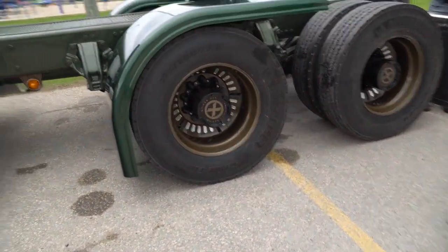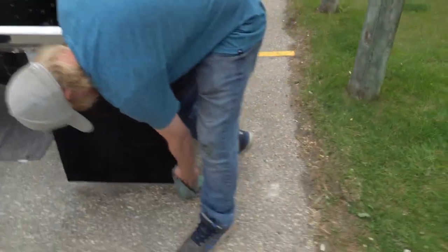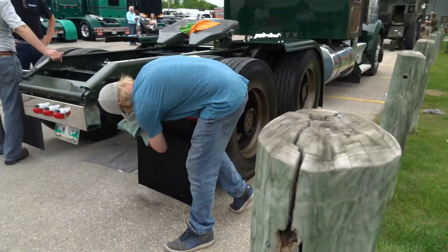We're gonna see the best performance out of that at 90. Yes. So that allows the tire to. Gotta shine up those mud flaps.